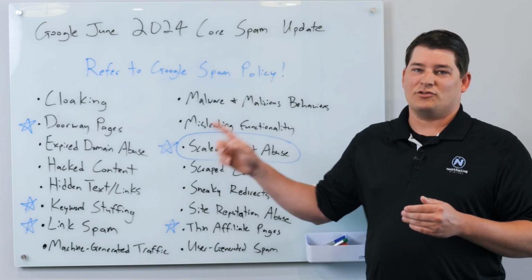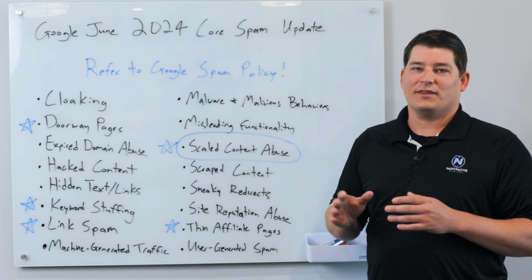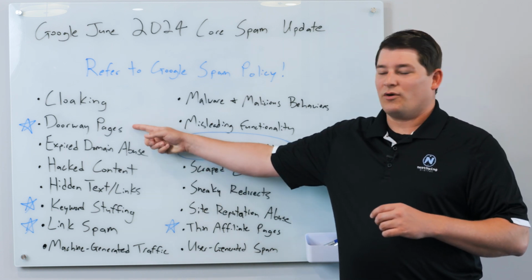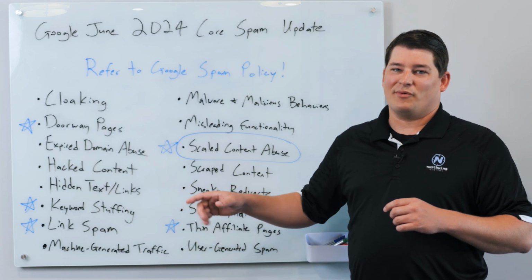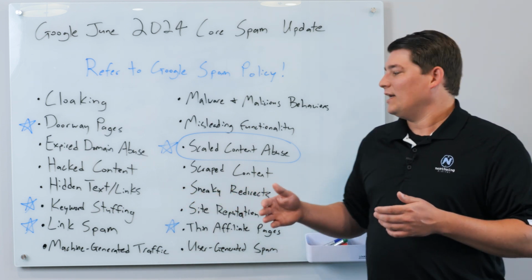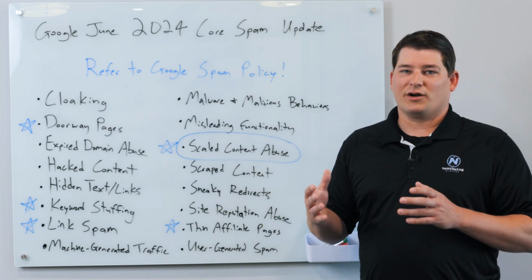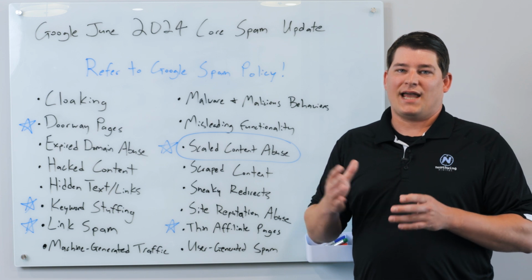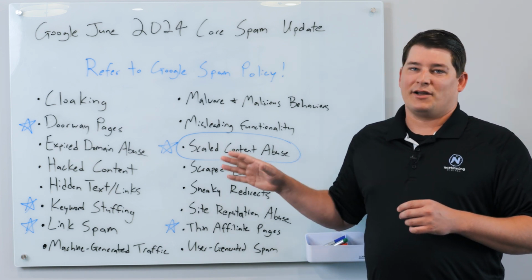And then there's these gray areas where we see most sites are impacted negatively when they don't necessarily know they're doing something wrong. These are typically things like doorway pages, keyword stuffing. Link spam is kind of on the border with that because there's a lot of people still building low quality links on purpose. And then thin affiliate pages. So these are things we do as marketers, we do as SEOs that can have good intentions, but can be done incorrectly and become a target for Google.